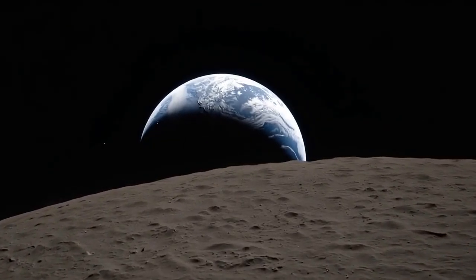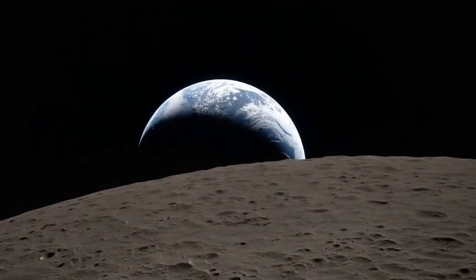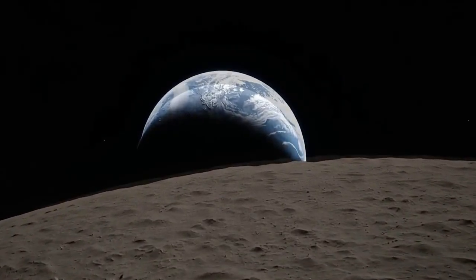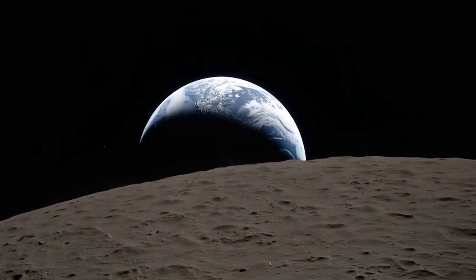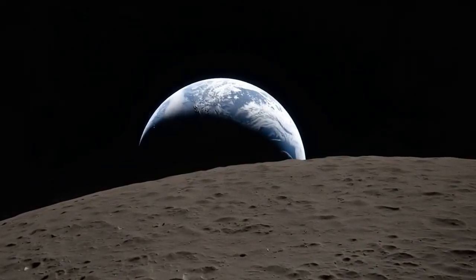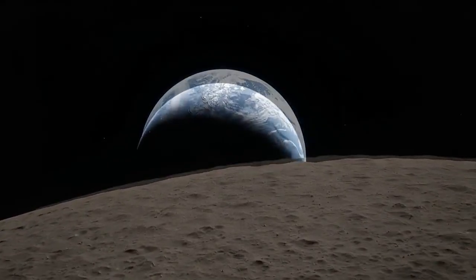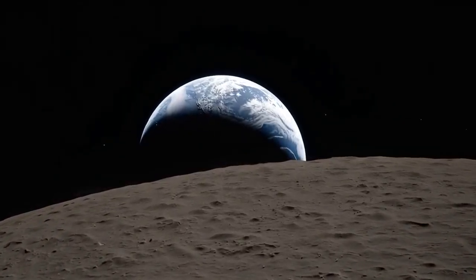There is also the test of recovery operations. Apollo had recovery at sea. Modern NASA still uses sea recovery for Orion. That means ships, helicopters, divers, and specialized equipment. The capsule must be safe to approach. There can be residual propellants or pressurized systems. The crew may be disoriented. The recovery plan must handle these realities.